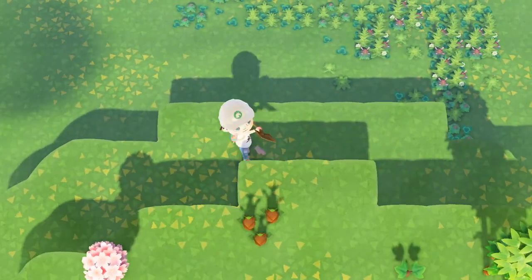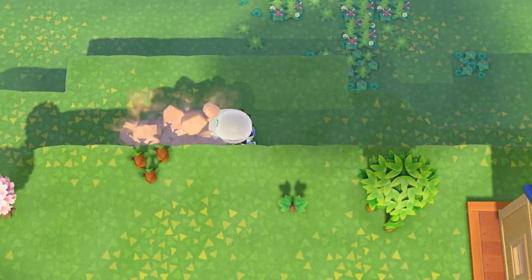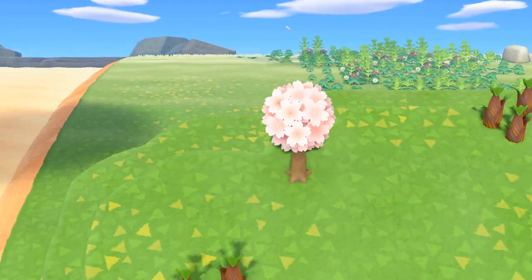Anyway, I'm doing a temple by my Nook's Cranny because that feels Japanese to me. So that's what I'm doing.